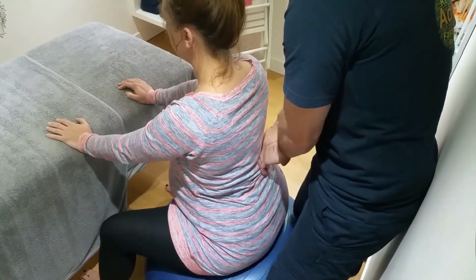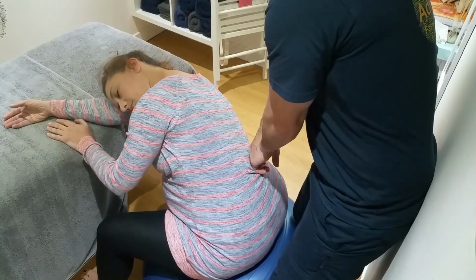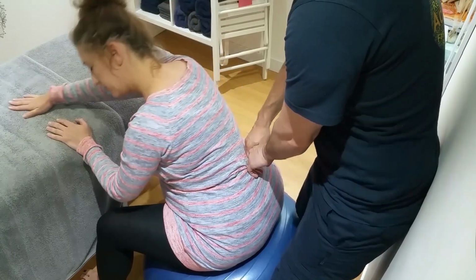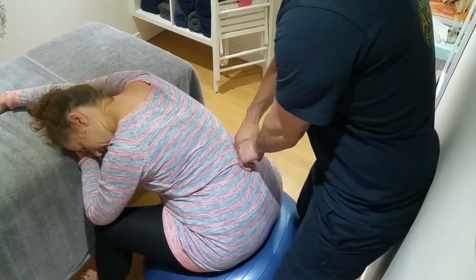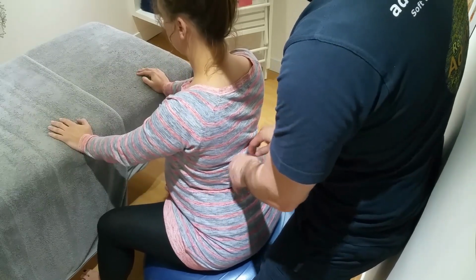Okay, I'm just going to hook in a slightly different way there. Okay, and down. Good. If you try and lean across diagonally, Jess, it'll give you a bit more of a stretch. Can you feel that there? Yeah. Good. I'm going to walk up the back now. Okay, go straight. I want you to go straight down for me.